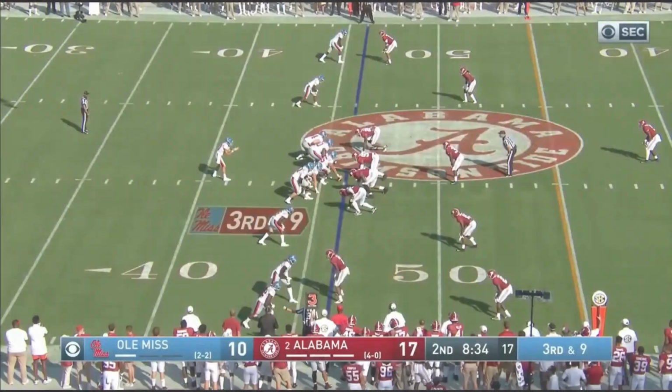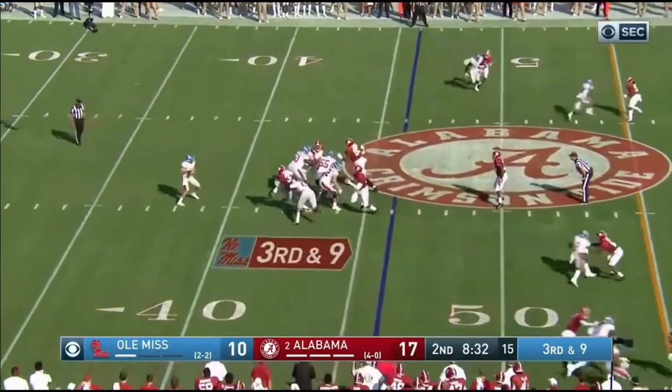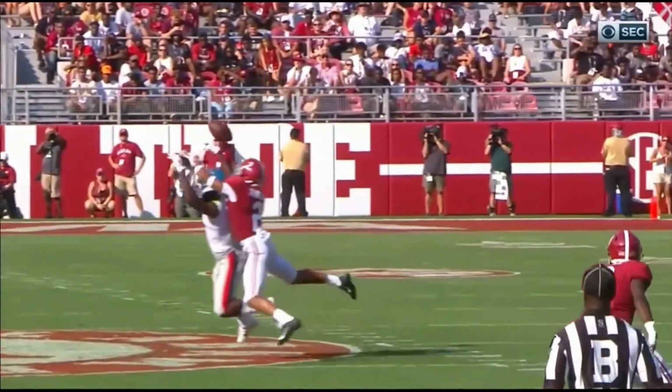Excellent. Speaking of making plays despite having a leverage disadvantage, check out the play Surtain makes on this slant. The receiver manages to get the inside release, but Surtain still knocks the ball down on 3rd and long.